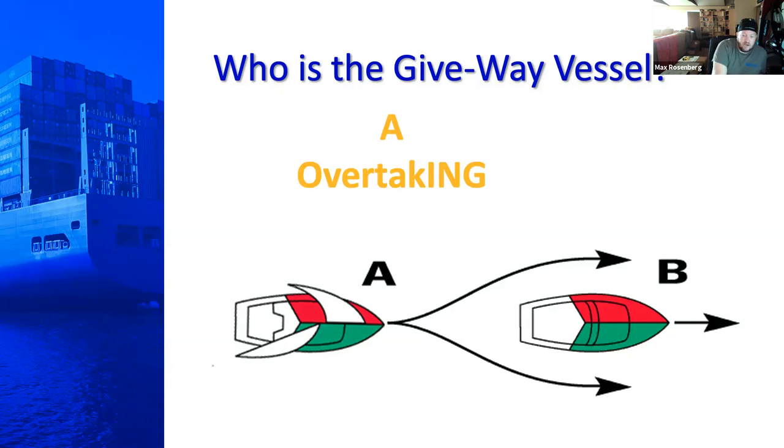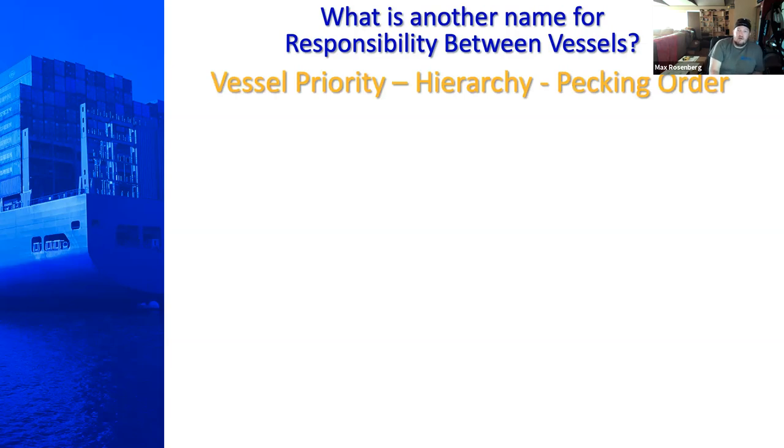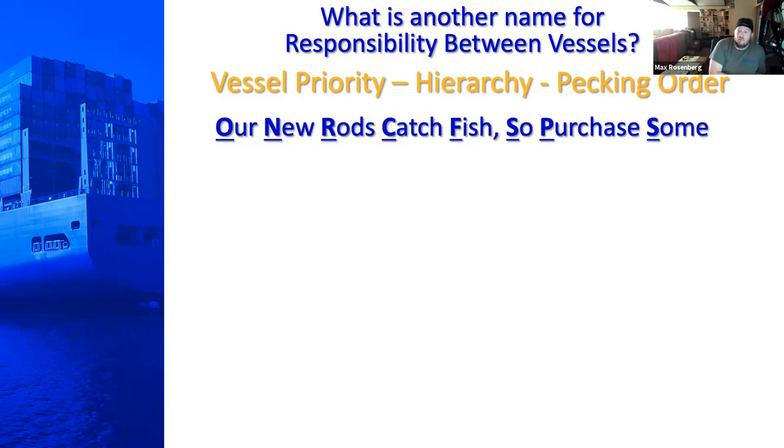So we're going to cover, just in review real quick, vessel responsibility between vessels. So you may recall that responsibility between vessels is sometimes also known as vessel priority, the hierarchy, or pecking order. Hierarchy and pecking order being more slang terms, vessel priority is a fairly common term, and responsibility between vessels is the actual name in the rules of the road. So we remember the order of vessel priority by remembering our mnemonic: new rods catch fish, so purchase some.